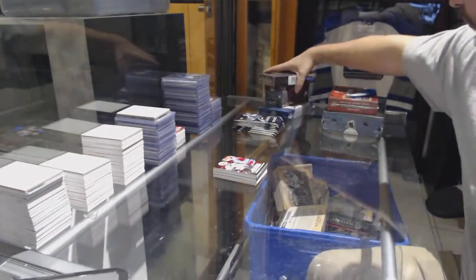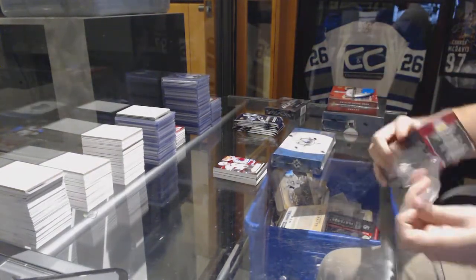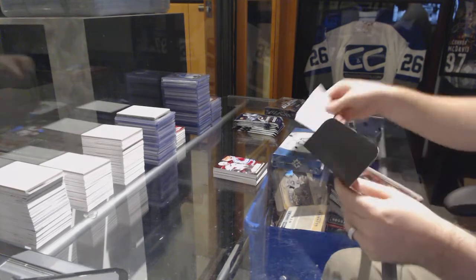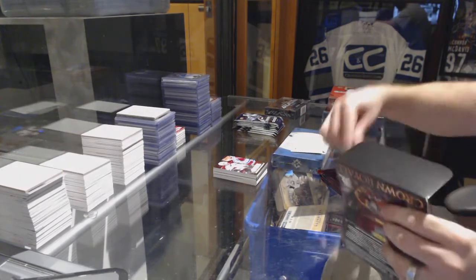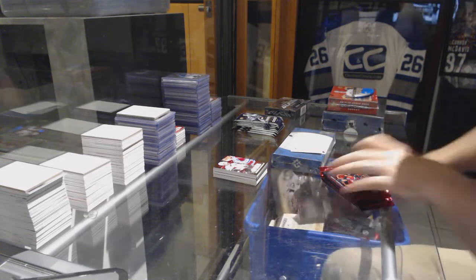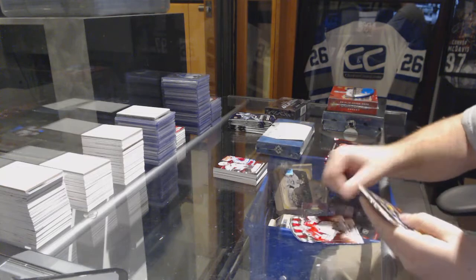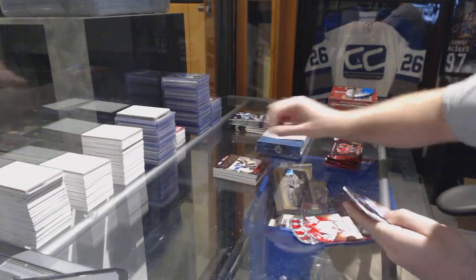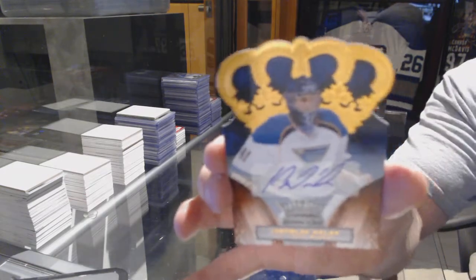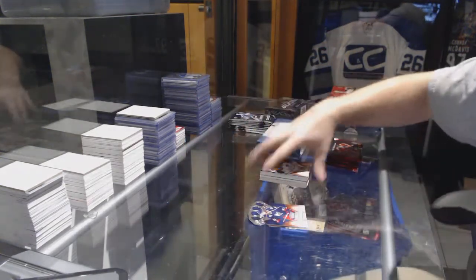All right. I will do the crown now and then the ultimate. This literally might be one of the last crown boxes. There's very few of these in the marketplace. All right, we've got Milan Lucic, number /499 for the Boston Bruins. And we've got an autograph for the St. Louis Blues, number /100, Yaroslav Halak.